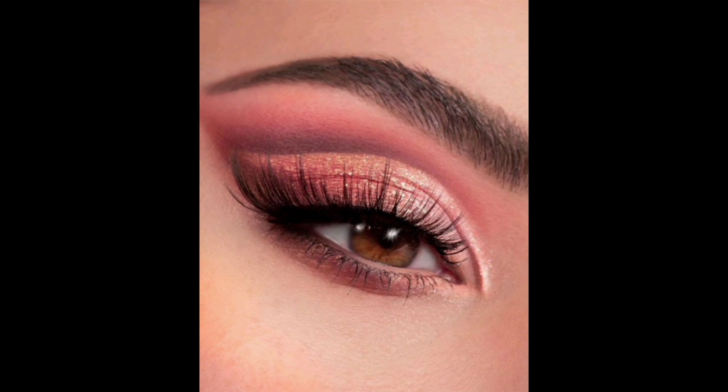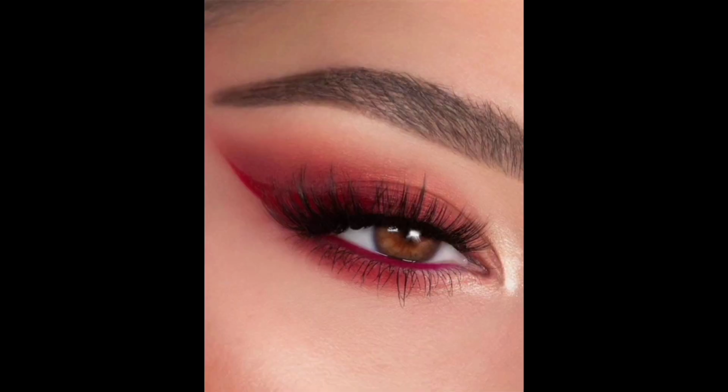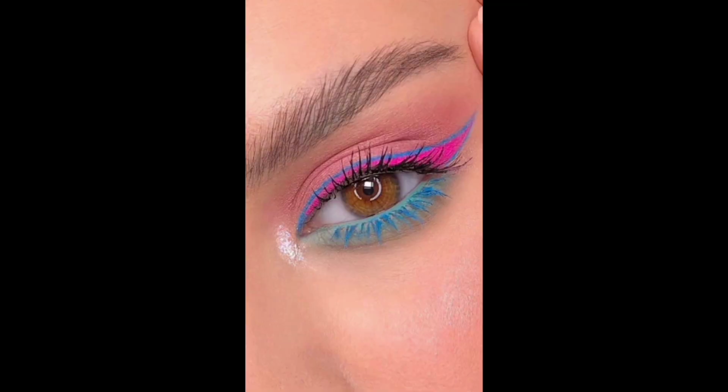Line your upper lash line with eyeliner. You can choose a pencil liner for a soft look or a liquid or gel liner for a more defined line.